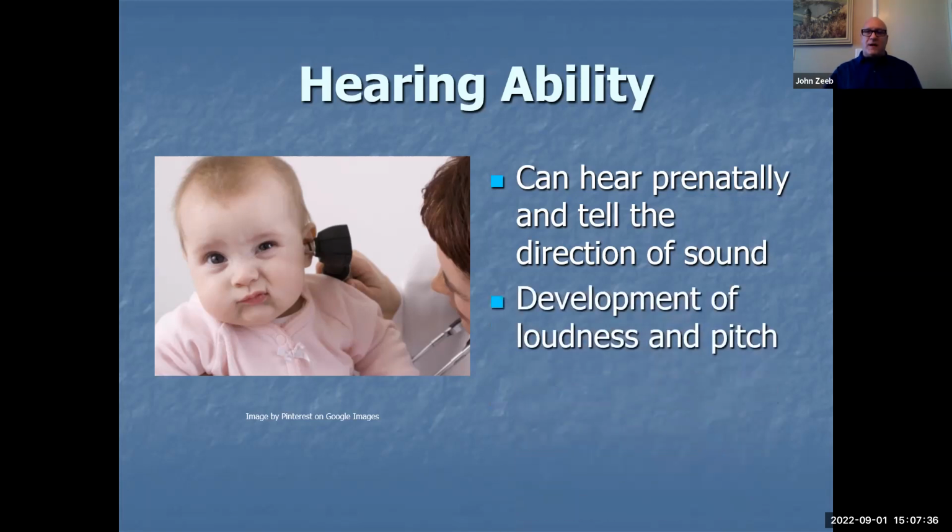We've also discovered that infants are able to discern the loudness of a sound and determine pitch. We think that the softer sounds are harder to hear early on in infancy, but certainly down the line, we find that obviously they're going to catch up. So hearing is there. There are some limitations, of course.